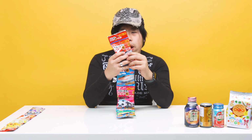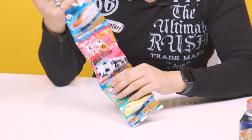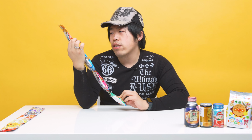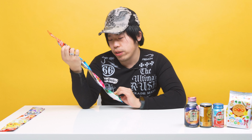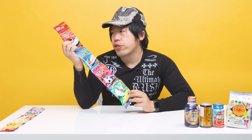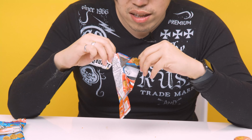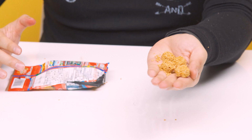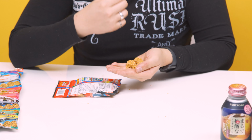So the next thing we're gonna try is this. I like the packaging because, you know, I like trains. Japan is a very advanced country with like high-speed rails. So this looks like noodle chips. And I like the way they sold this, right? I know you're supposed to rip it off, but we just took the whole thing. So yeah, this is what it looks like. It's basically like instant noodle crackers. So let's try this.